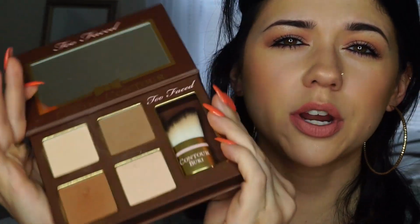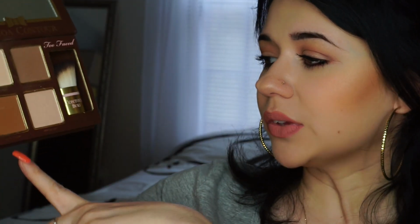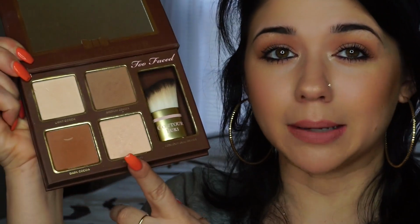Palette. So I'm just going to give you a brief overview of the palette. This palette does come with a contour Pookie brush. I have found myself using it. It's not like it's a waste. I do use it. It comes with this light shade. Like I said, it's perfect for very light girls like myself. It has a medium shade. It has a dark cocoa shade, which is for a deeper contour. And then it comes with this pop of light.